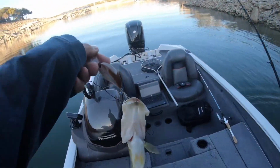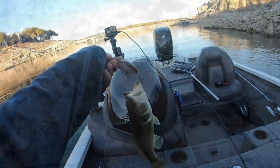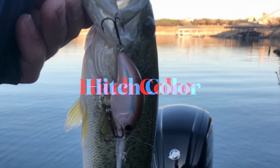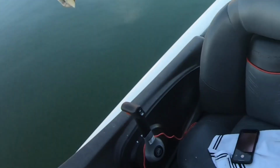So, getting close to the end of the day. It's starting to get dark. Of course, there's always a leaf blower. This is the Hitch color. Love the color. And we just caught a little largie on it.